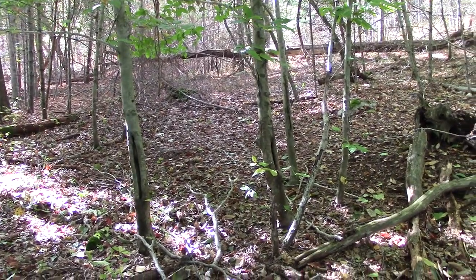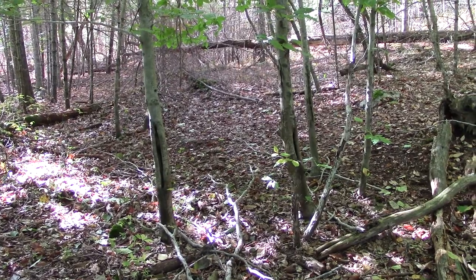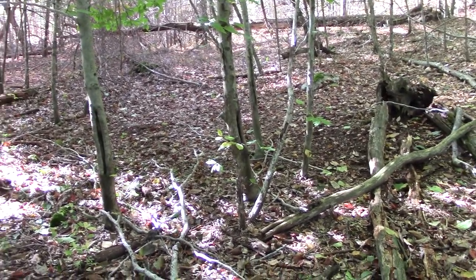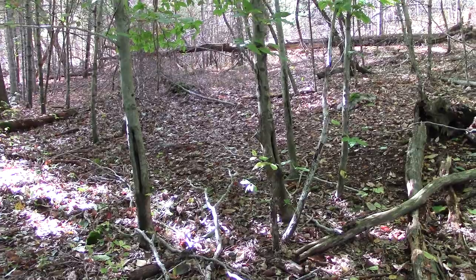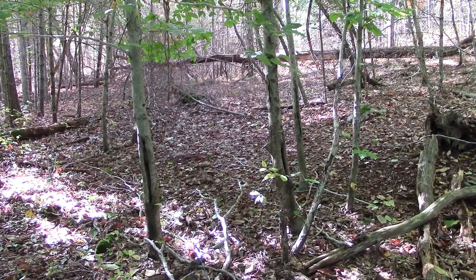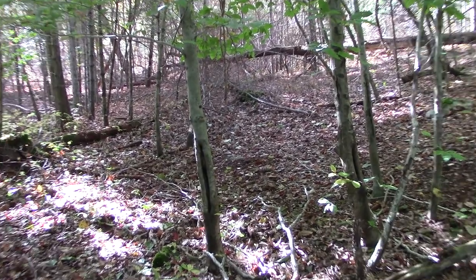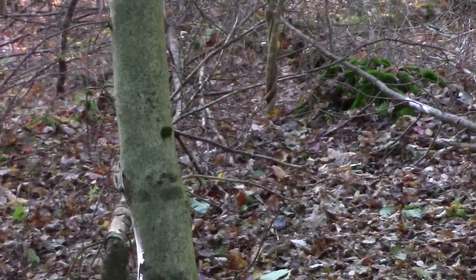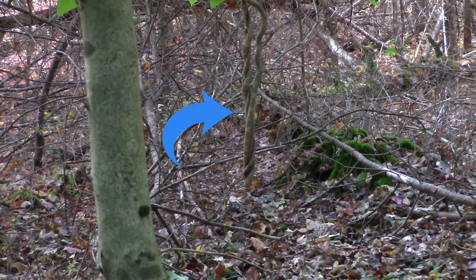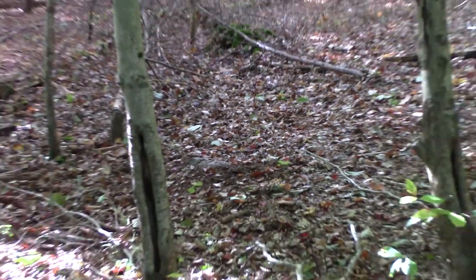Okay, this is the beech grove, main beech grove site. And I just came in here and I spooked a big doe with the twins. I got on the camera. There's the licking branch, right there. It's a vine, right above the scrape. It's a mock scrape I made.